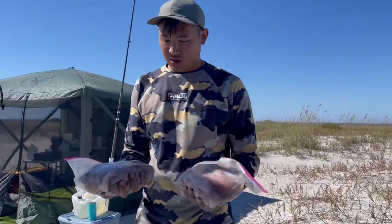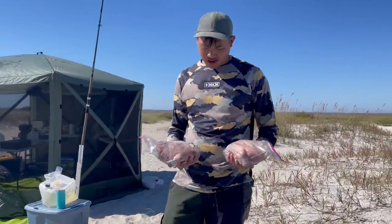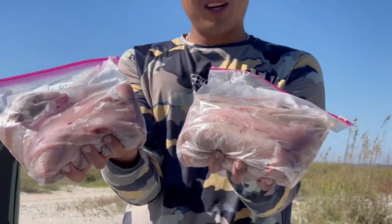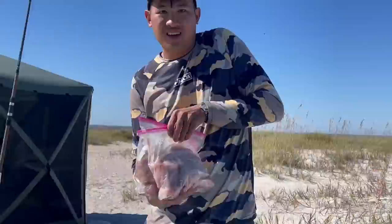Long time to fillet all those, but this is probably, I'd say, around 10 to 15 pounds of filleted fish. Wow. In one morning. That's not bad. What do you think? Oh, yeah.